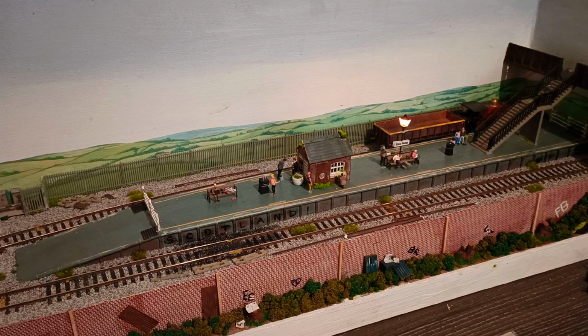If you can see, just crouching in front of the building and just to the left of the lamp with the station name, you'll see some figures with high-vis on. Now, they are the Accurascale research team figures. I was really interested in getting these because it's almost like an Easter egg. I don't think Accurascale were around between 1995 and 2004. Well, they might have been.